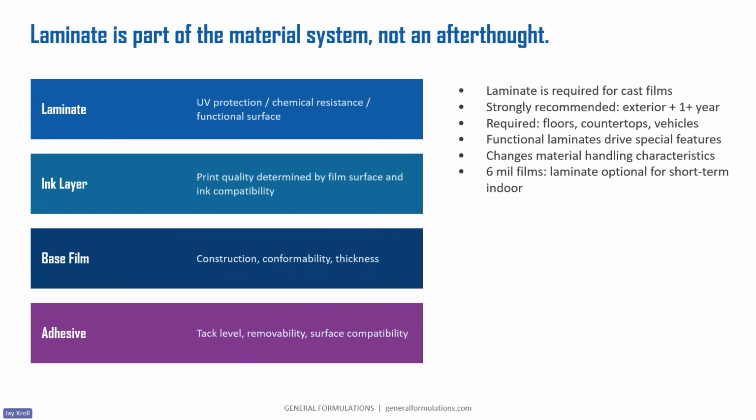I will add just a little caveat. Make sure that you're using a laminate that's at or above the level of the base film. What do I mean there? If you're using a calendared film, use a calendared laminate, or you can bump up because a cast laminate is a higher quality. You can take that calendared print film, bump it up to a cast laminate, but avoid using a cheap calendared laminate on a cast print film.